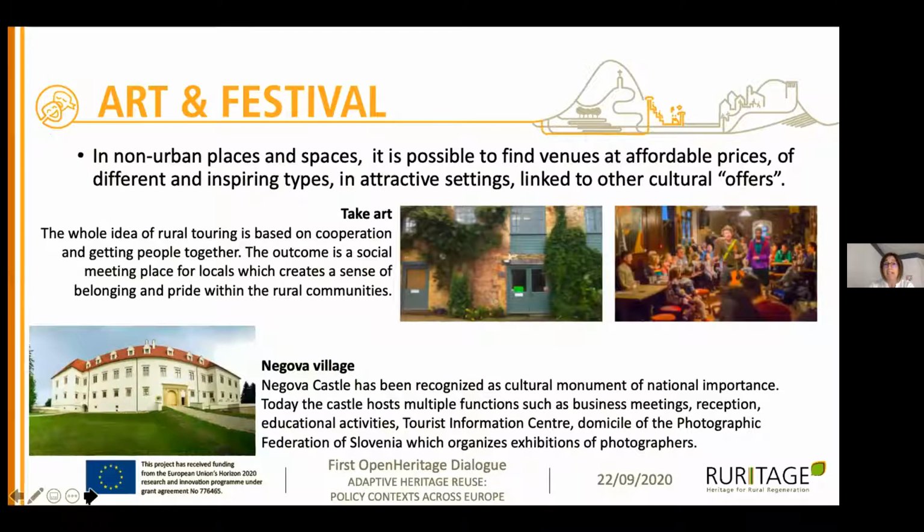In the case of art and festivals, we have even more examples of adaptive reuse of space, not only of underused or unused spaces, but also of contemporary different uses of the same space, and sometimes also at the same time. What is different in rural areas from urban ones is that often we have many different venues that can be available at affordable prices. And the contexts are often very inspiring, attractive in rural areas, and can be linked to other cultural offers.